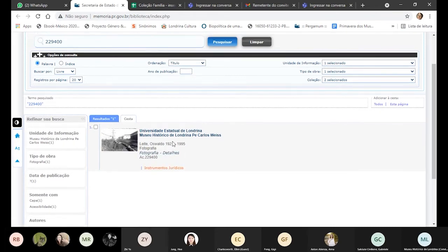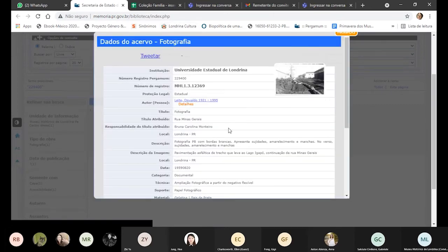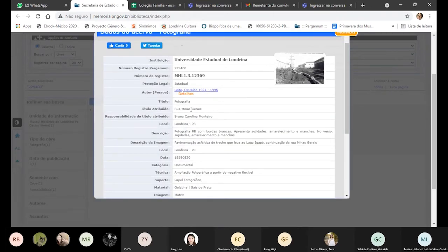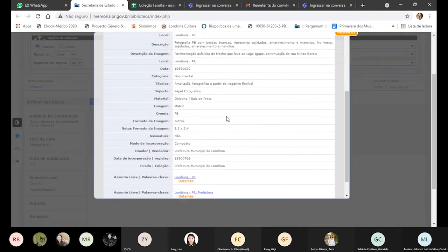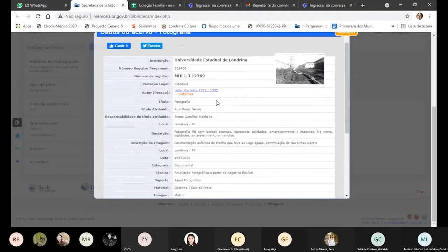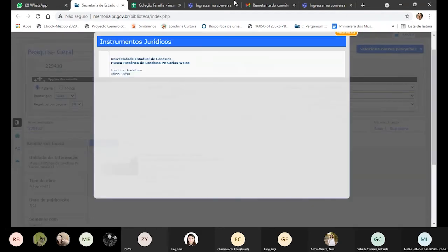We can see here, for example, if we had searched like coffee, many photographs that had relationship with coffee itself would appear here as well. And here we have some preliminary data that we have already put there. For example, the Minas Gerais street, the location, which is Londrina, the physical description of the image, and the more detailed description of the image as well. And that's how we transmit this manner of preparing research to the grand public.